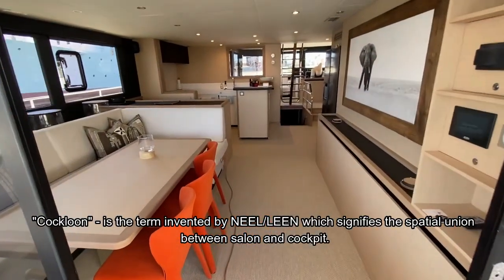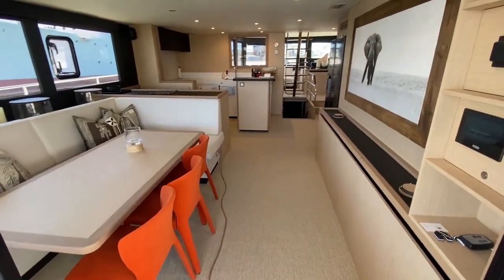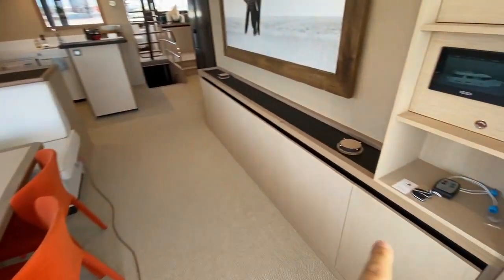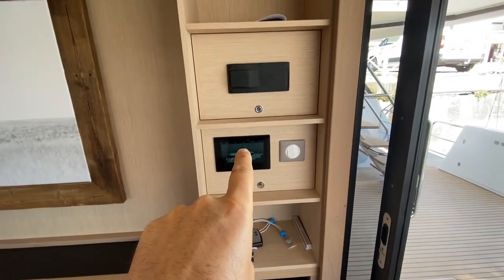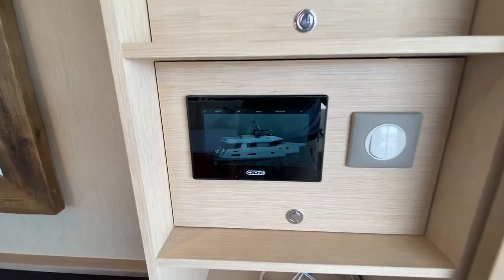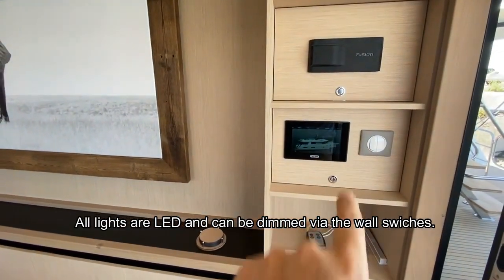So this is the gigantic salon, absolutely beautifully designed by its in-house design team. Big dinette, locker space everywhere here. You have a little light controller here, a C-Zone. The entire boat is C-Zone, so you can control the lights, pumps, alarms, all from several places where there are these touch screens.